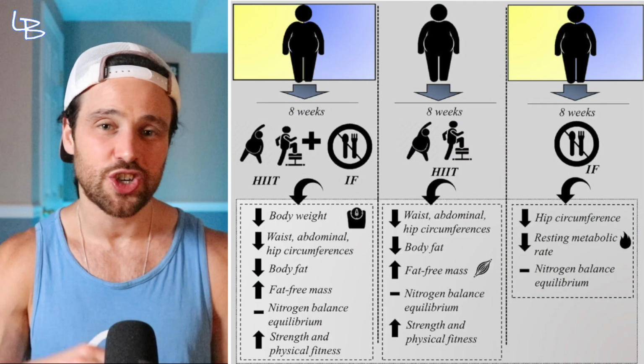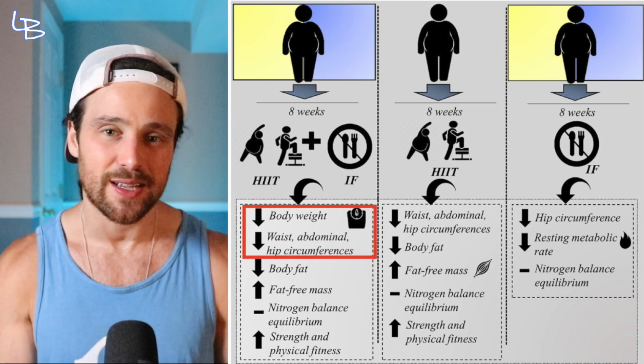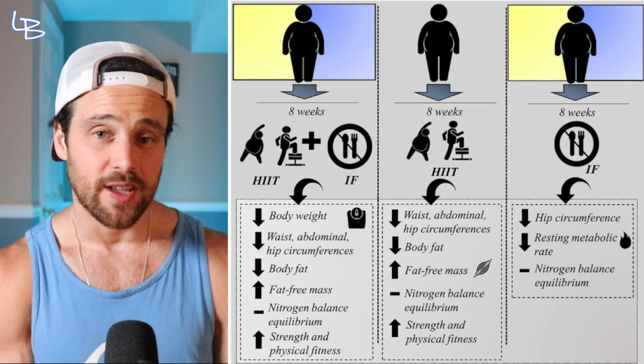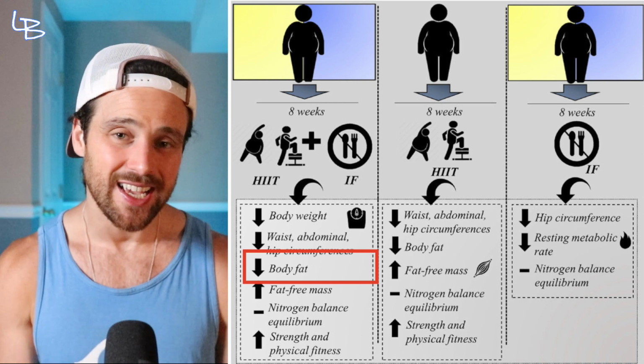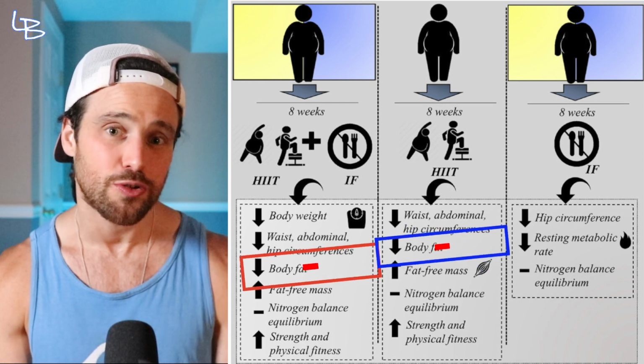Well, a few things. First, a significant reduction in body weight and BMI was only found in the fasting plus exercise group, while significant fat loss was found the highest in the fasting plus exercise group, but also in the exercise group alone.